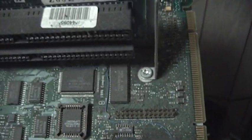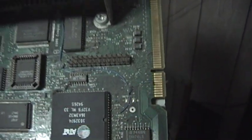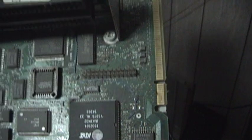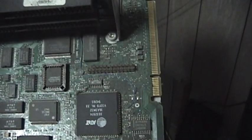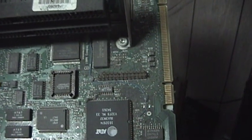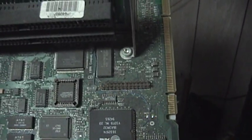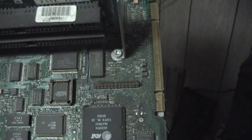You can see that there is a video memory chip there. That is the long rectangular chip. The double row connector, I believe that is a 15-pin connector, is a VESA feature connector. That could be used to attach a television tuner card or similar device that wants to overlay something onto the video that is being presented to the computer's monitor.